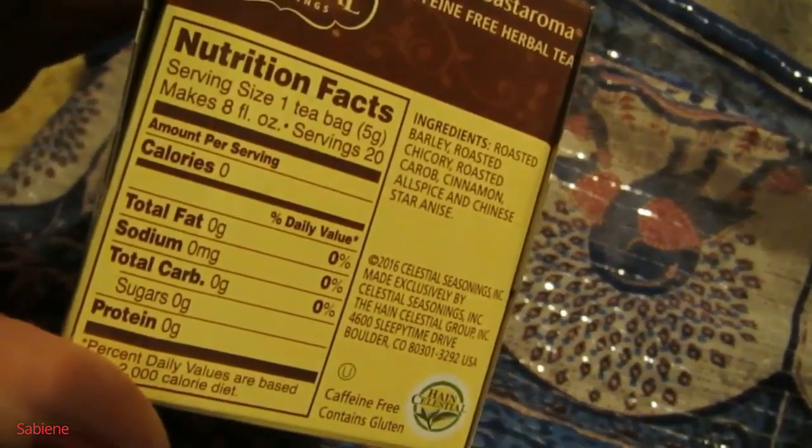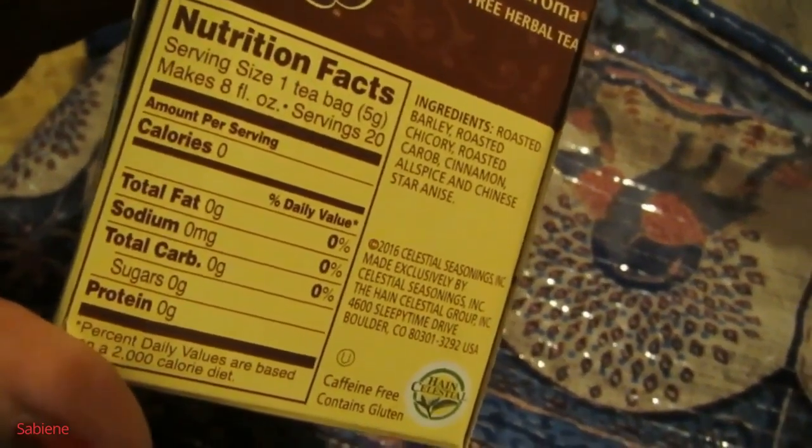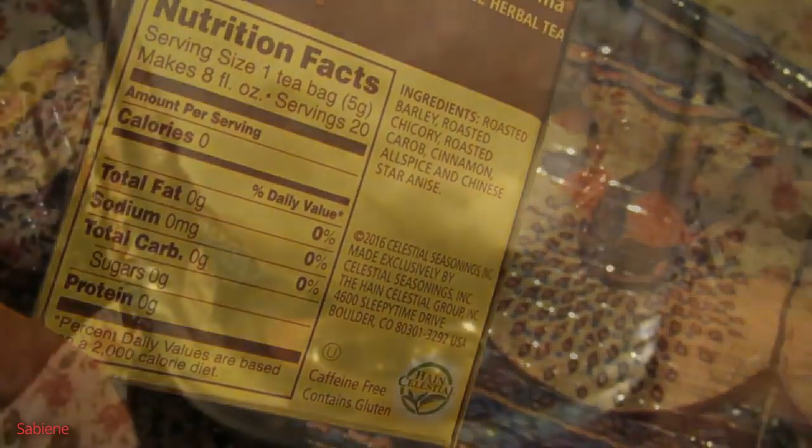Let me show you the nutrition facts for one tea bag while the water's getting hot. Let's pour it. Look. Oh, look. The tea bag does not have a string, but it's a really big tea bag. And look at this color, how rich it is.